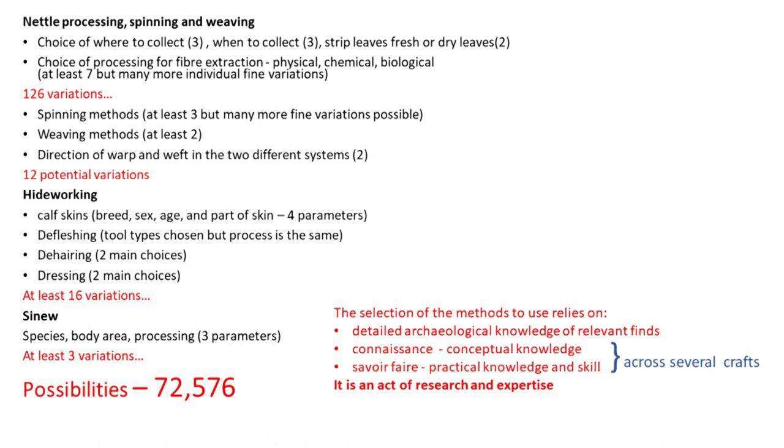When I said that reconstruction was an act of research, I wanted to document why that was the case. In all the hide and nettle processing, weaving and making up, there are multiple possibilities. Using mathematical ways of representing these choices, there is an astonishing 72,576 potential variations.